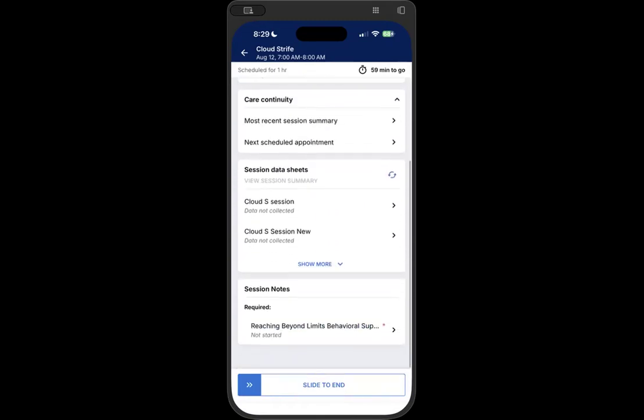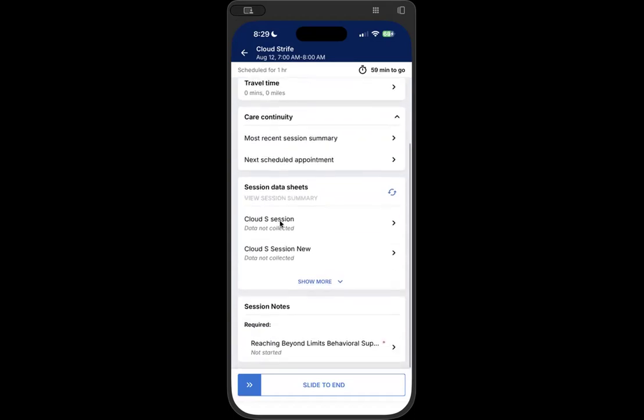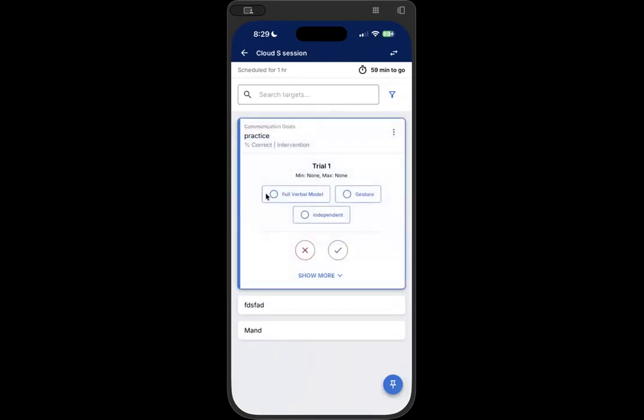Once we start, it's going to start the session. You see here now at the bottom, it says slide to end and it says 59 minutes to go. And again, I'm not required to stay 59 minutes. I could do exactly what I need to do. And I could click the session and I'm good to start collecting data. So here we go.